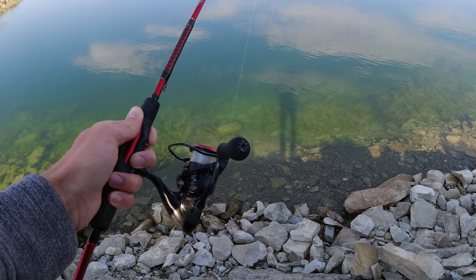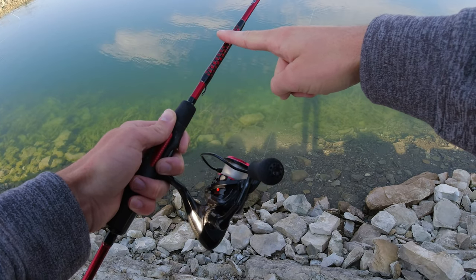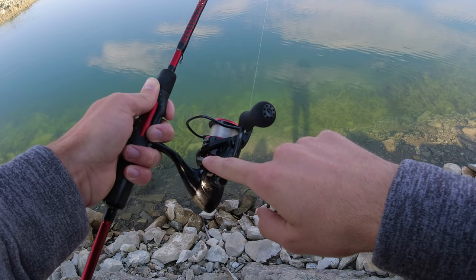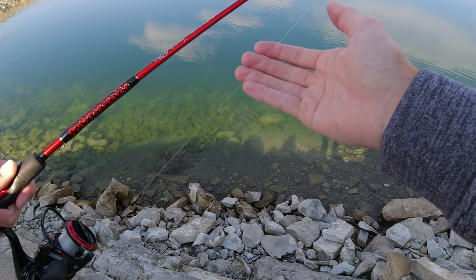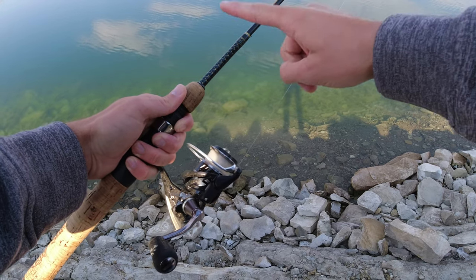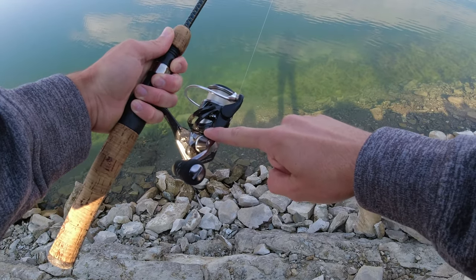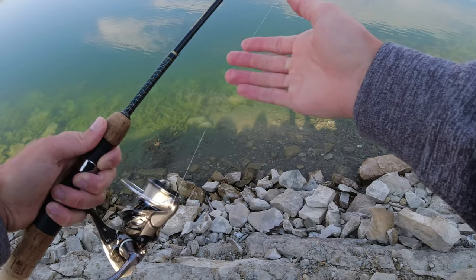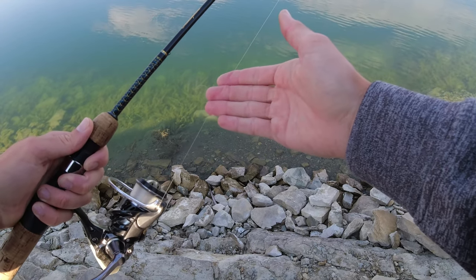All right, so one of my setups is this 5/6 light Ugly Stick Carbon. My reel today is a Kaimar C30, and then the line is P-Line fluorocarbon, 6-pound test. My second setup is this 5/6 light Ugly Stick Light Pro, and then my reel is an Akuma ITX 3000H, and then we're gonna be rocking with 6-pound P-Line fluorocarbon.